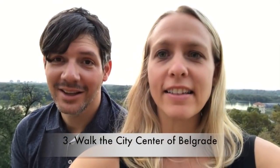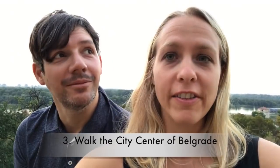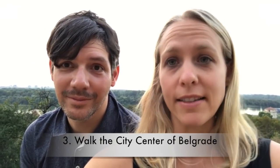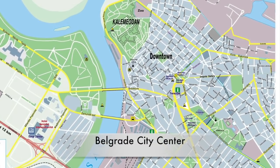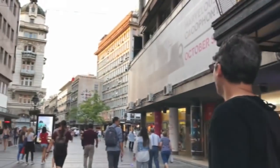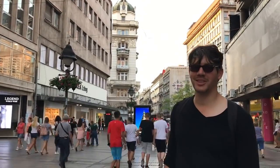Belgrade is a big city, but it's also very walkable, and all of the things you want to see here, if you have just 2 or 3 days, are pretty easy to get to just by walking. Walking around one of the many pedestrianized streets here. Pretty cool. Follow us as we explore more of Belgrade.